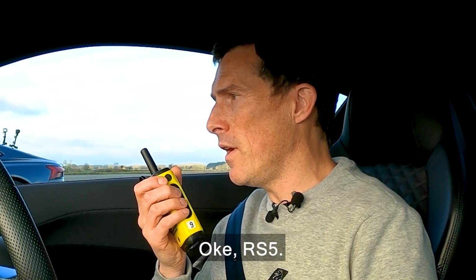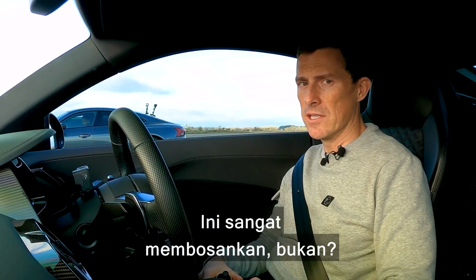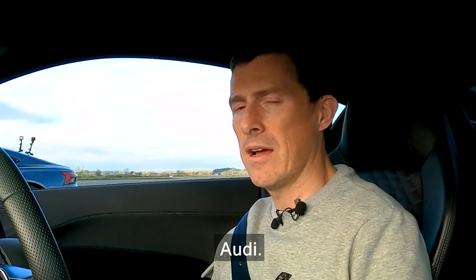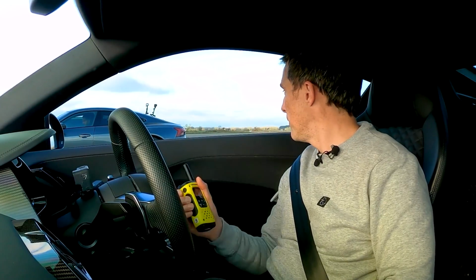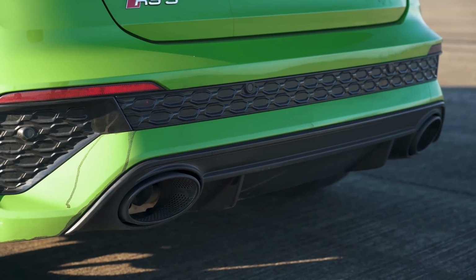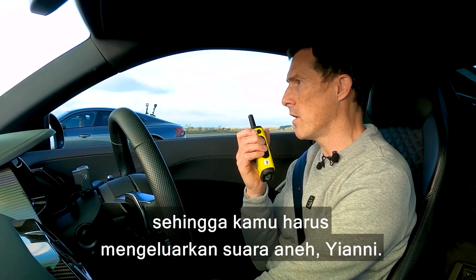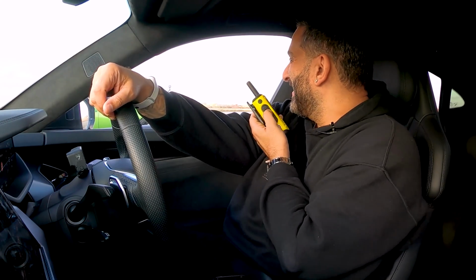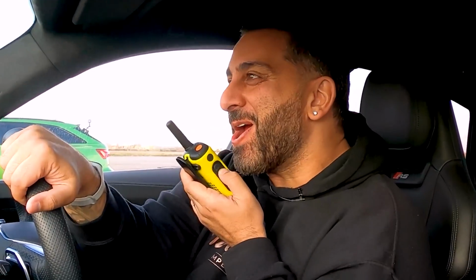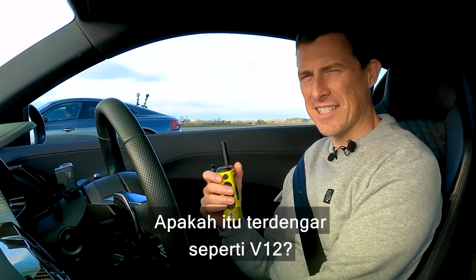Okay, RS5. This is really dull, isn't it? Audi, Audi, Audi. What's this all about, guys? RS3, go on. Yeah, brilliant. Oh, RS e-tron GT. Obviously it's electric, so we have to do that funny thing where you simulate some kind of noise of your choice. Was that a V8? V12, mate. Did that sound like a V12?